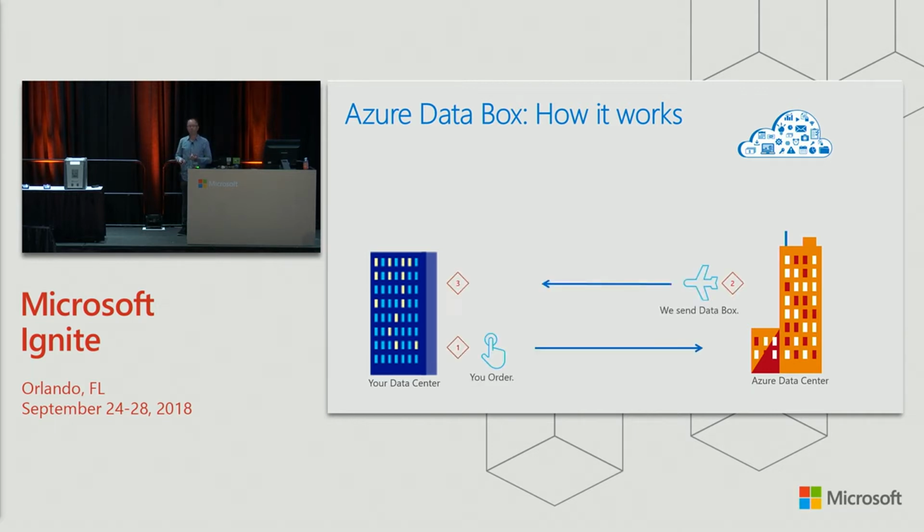So the very simple thing is you go to the Azure portal and you order one of these devices, and we would send that to you. So we prepare it in our data center based on your specifications, send it out to your location. Quite simply, you plug it in, you fill it up at your location using your local high-speed connectivity that you typically have there. Once you're complete, ship it back to us. We receive it at the data center, we plug it in, verify it, upload that data into Azure. And then once that's done, we securely erase those devices so that they can be used by the next person without any risk of compromising any of the information that you put on there.